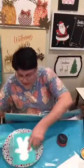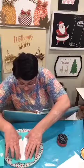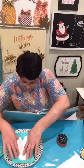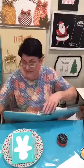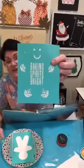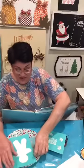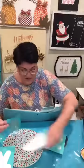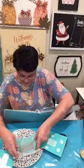So I could do, see, he'll be too big too, you know? Actually the gingerbread man fits in there. Should I do the gingerbread man? Baking spirits bright? That might be really cute. Let's try that. Let's try the gingerbread man. Let's try him. Be super cute.